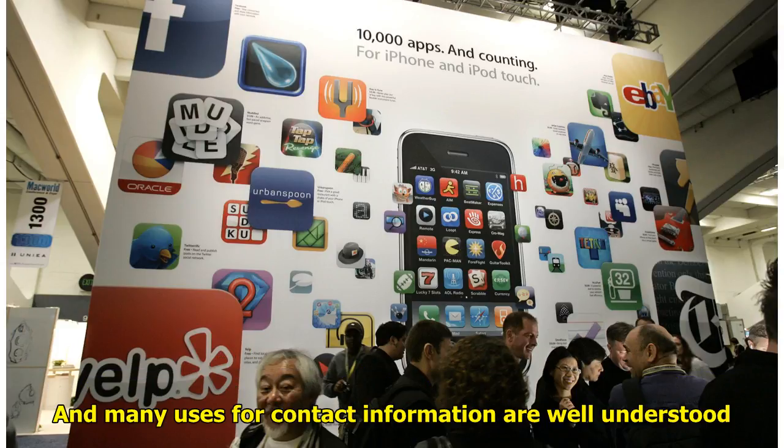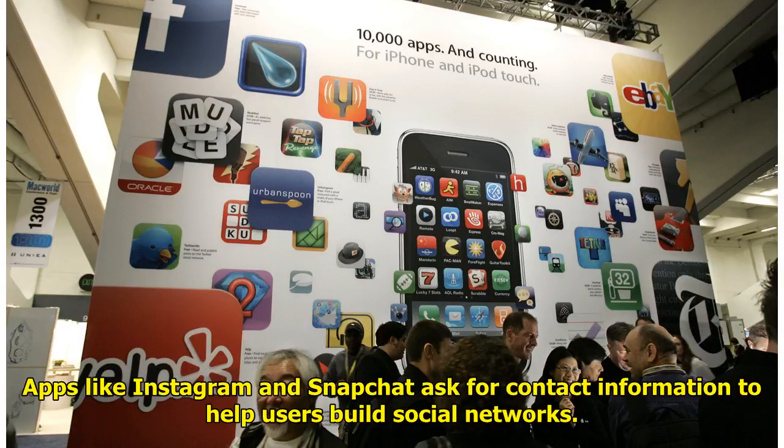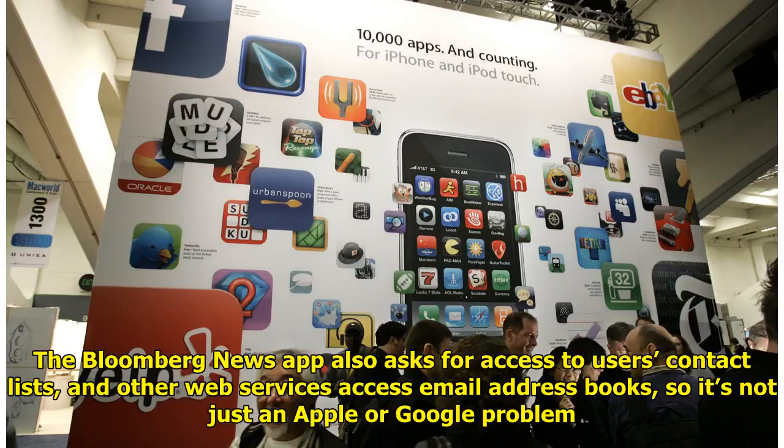And many uses for contact information are well understood. When downloading a game, the game maker may ask for contacts permission to show you friends who also have the app who you can play with, or they may build an easy way for you to text a friend about joining you on the app. Apps like Instagram and Snapchat ask for contact information to help users build social networks. The Bloomberg News app also asks for access to users' contact lists, and other web services access email address books, so it's not just an Apple or Google problem.